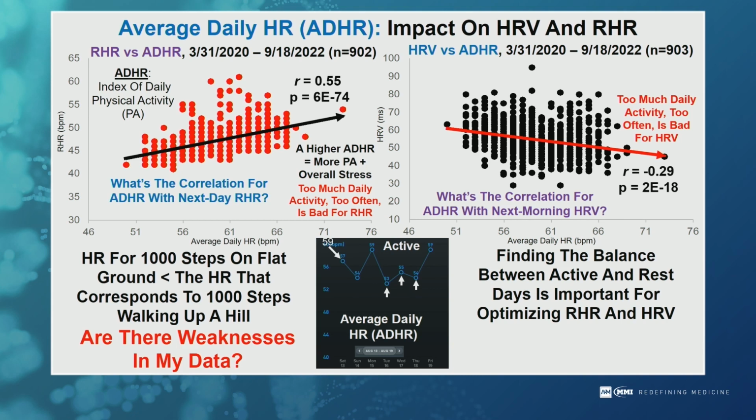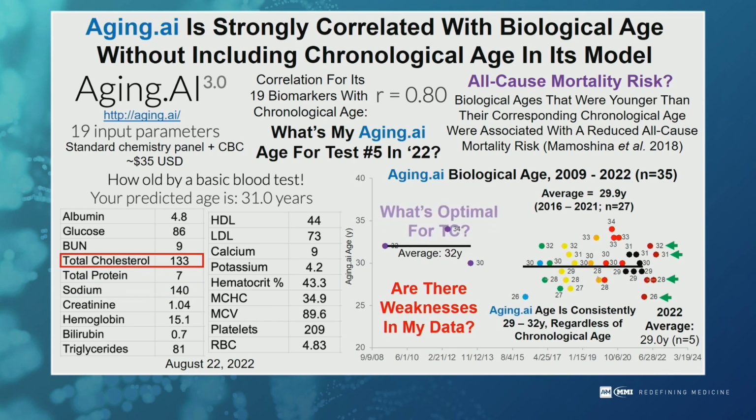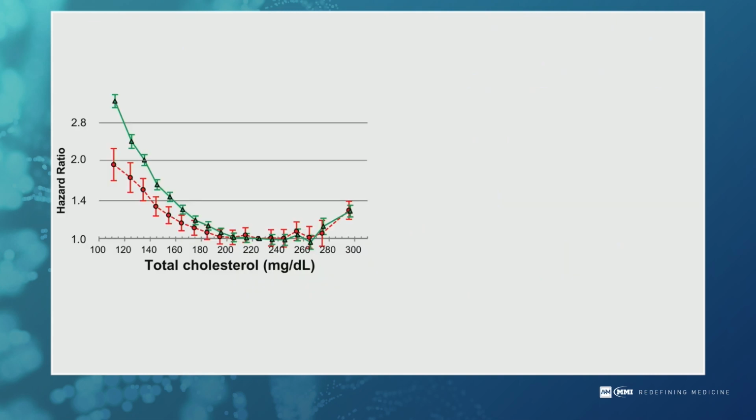All right, so what about weaknesses in my data? I don't want to make this seem like it's all gold stars and that there aren't areas to improve. So 2 of those may include DHEA sulfate and the oral microbiome. So to address are there weaknesses in my data, let's highlight a total cholesterol of 133 milligrams per deciliter. So what's optimal for total cholesterol?